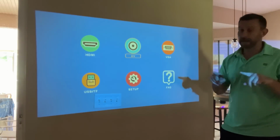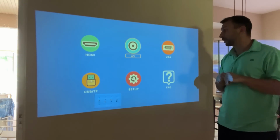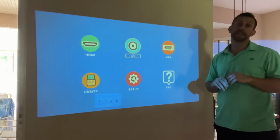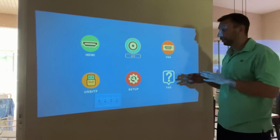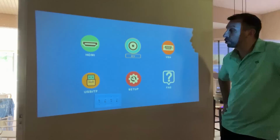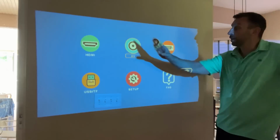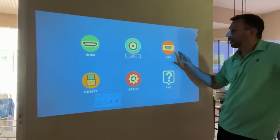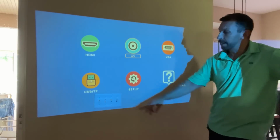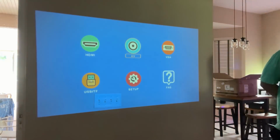Now they both have great ability to focus. They do have Keystone adjustment. The lumens aren't as bright, and it's only 720p native resolution, so you're not getting as crystal clear of an image as the native resolution. Still a great device. You have the HDMI, your AV, the VGA. A nice thing is you have the USB as well.